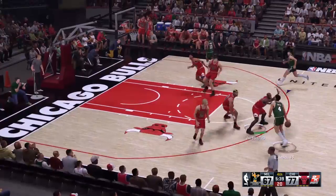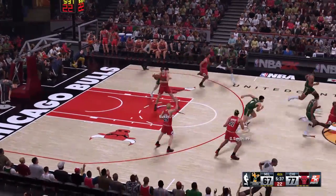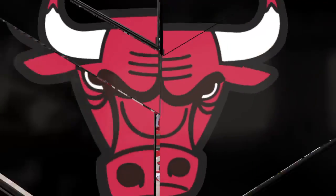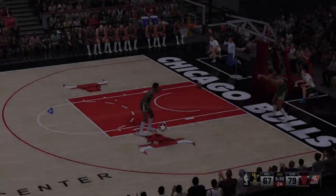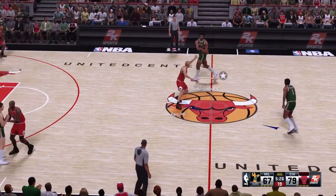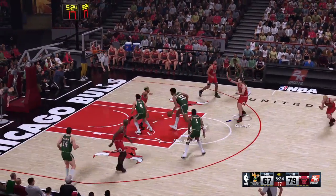Let's look at the energy stats, how the hustle game has been going for the Bulls. Defensively, they played with a lot of energy, and the steals we've seen are a result of that aggressiveness. They've been firing on all cylinders in the transition game, too. I mean, they've really run the break well.